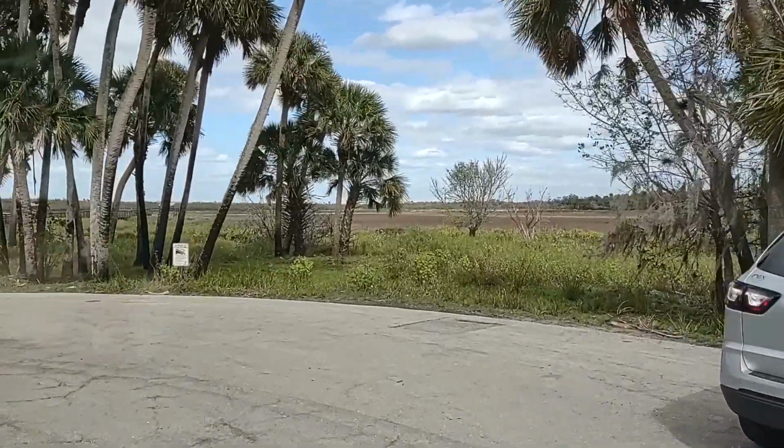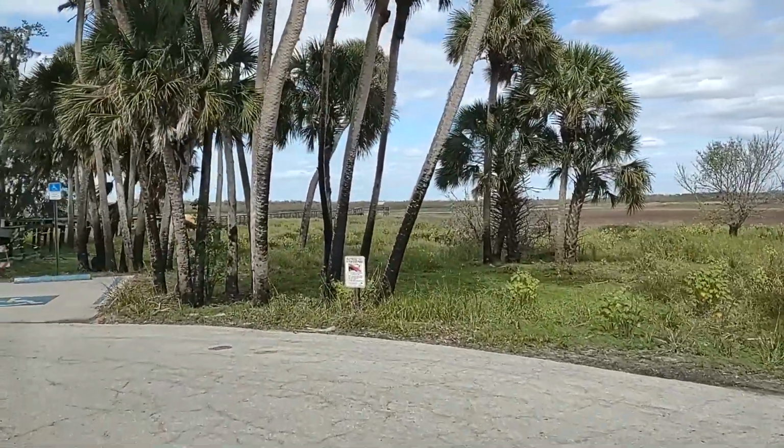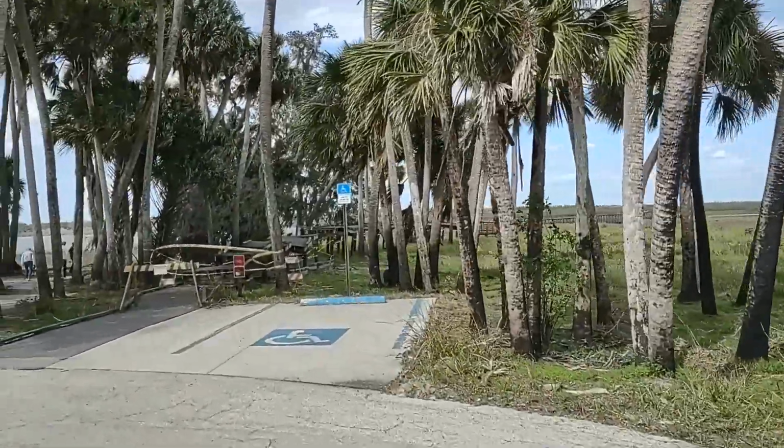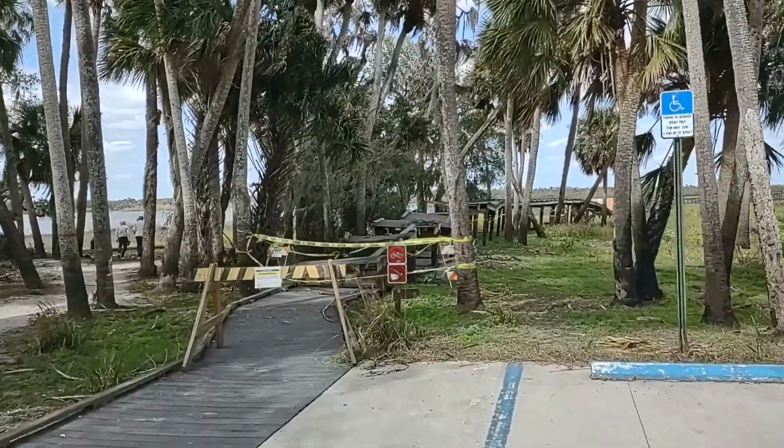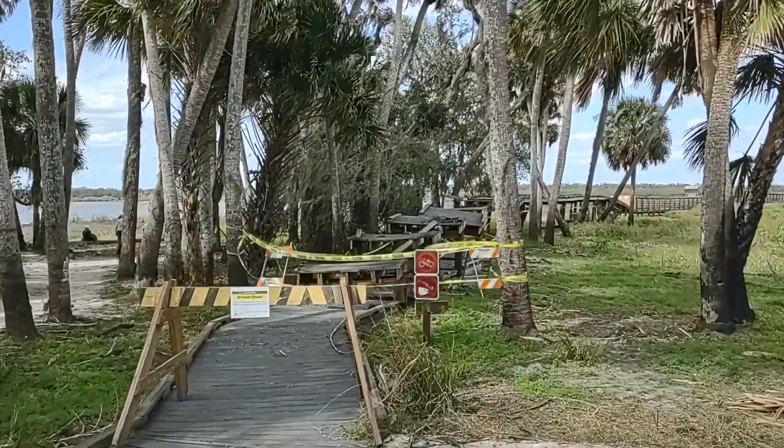So here is the bird walk, which is actually a boardwalk that goes out, and you can see. Ouchie. Dang. And you can see why it might be closed.